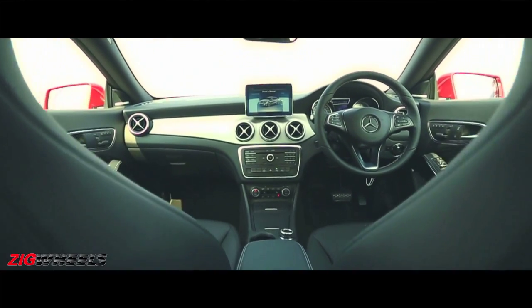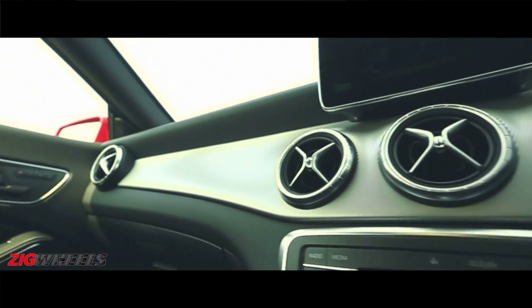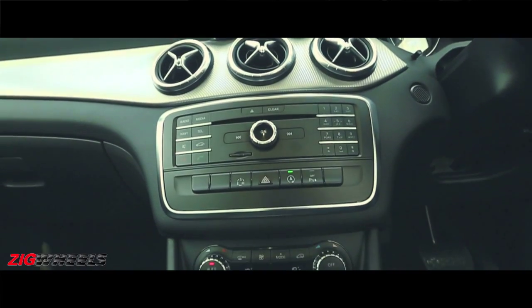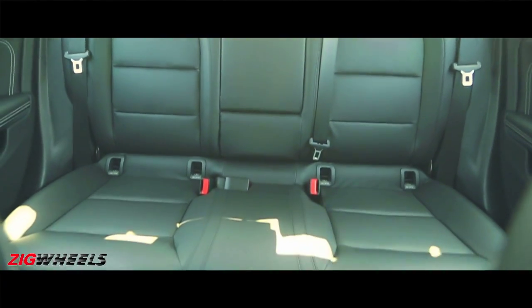The same, however, cannot be said about the sedan's interiors. Now don't get us wrong, like any Mercedes of recent vintage, the quality, the fit and finish, and the choice of materials is all up to the mark. But then there's no originality here.